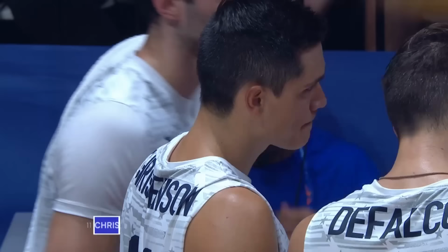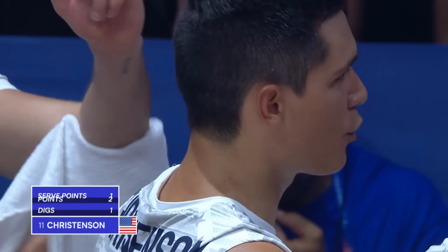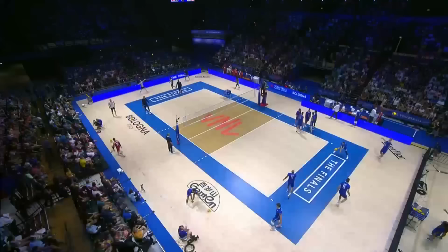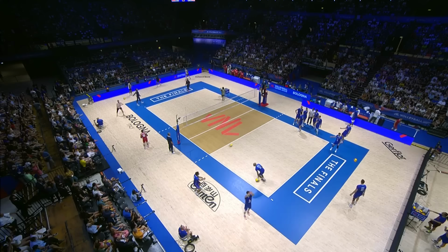So we saw some stats on the screen as we were going through that. The biggest one of note, 15 kills by France, 8 kills by the USA. So that was a tough go of it. 15% perfect pass by the USA. And that's the biggest trouble right now. They're not able to handle the ball as well as they'd like.